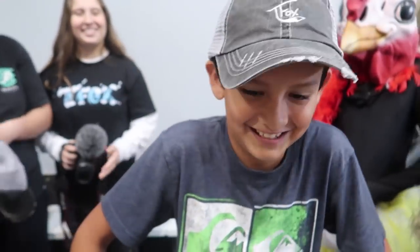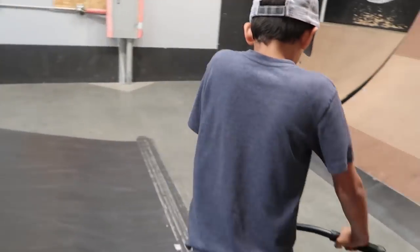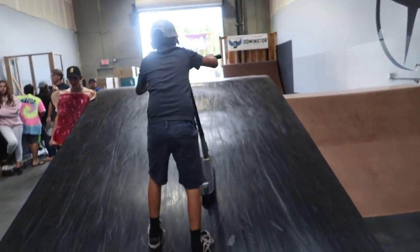Do you love it? Are you hyped? Is it a good early Halloween present? All right, cool. Hit a little air real quick. He's got the new T-Fox scooter. I gave it to him. I don't even have that yet. You don't even have that.